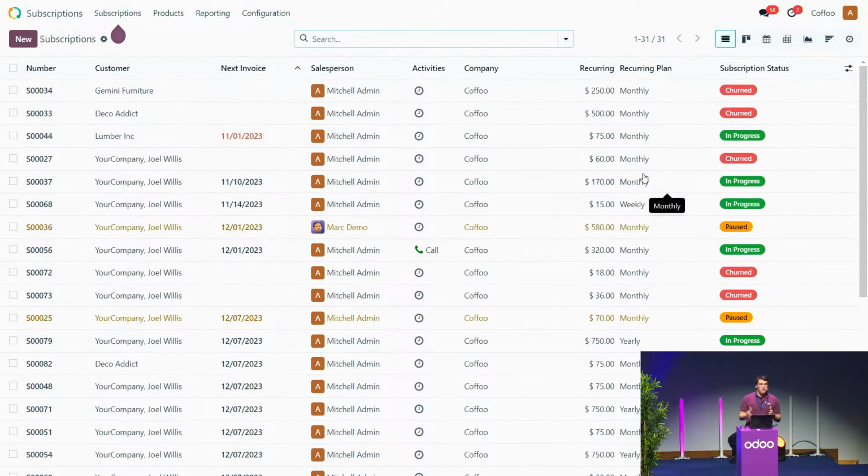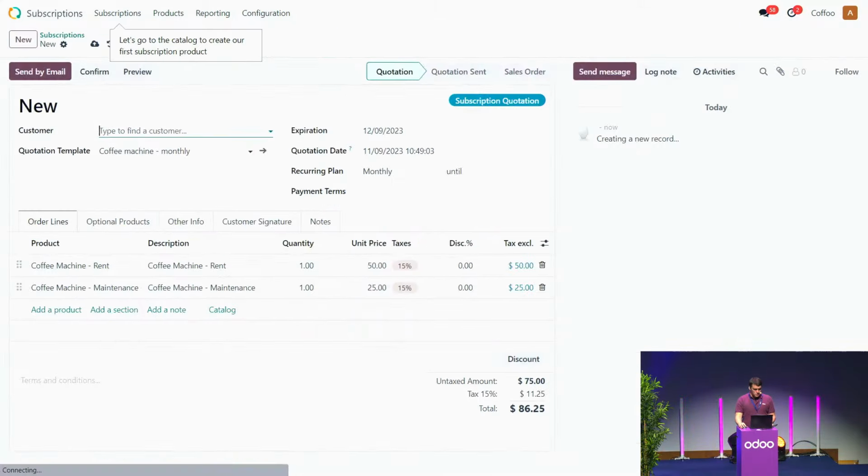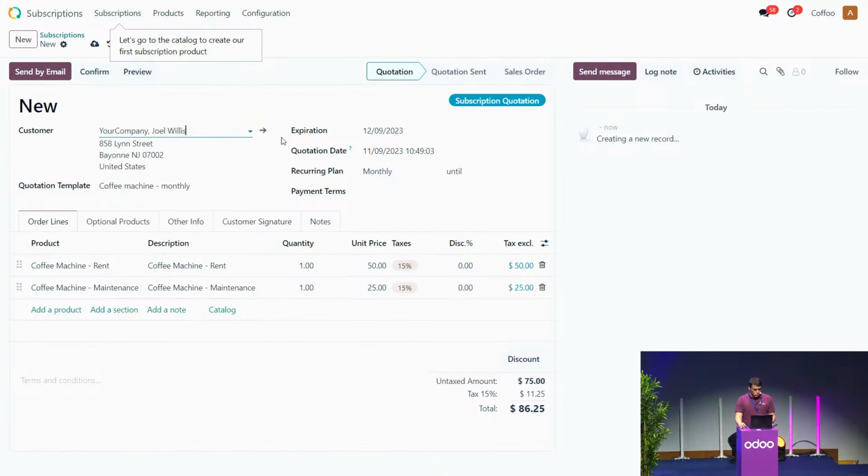Before, you could have a subscription that was in a stage, but the stage was not really the state of the subscription, so it was a bit complex. We wanted something very clear, very smooth. So here, with the subscription status, it's really what you will have. It's more clear. So let's create a new subscription for Joe Willis, for example, and we have this quotation template.